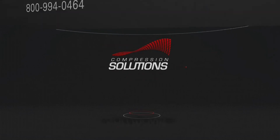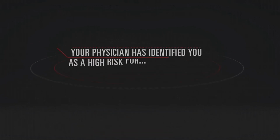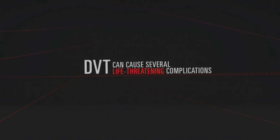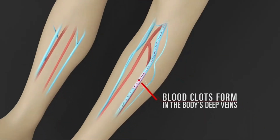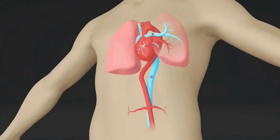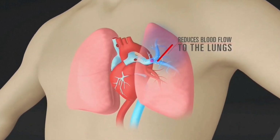You have been prescribed a triple play VT home care kit to use after surgery because your physician has identified you as a high risk for DVT, or deep vein thrombosis. Without proper preventative care, DVT can be the catalyst for several life-threatening complications. DVT is a blood clot that forms in one of the body's deep veins, usually in the lower leg. This clot, if not avoided, can travel to the lungs and trigger a pulmonary embolism. This can cause chest pain, severe breathing problems, and even death.